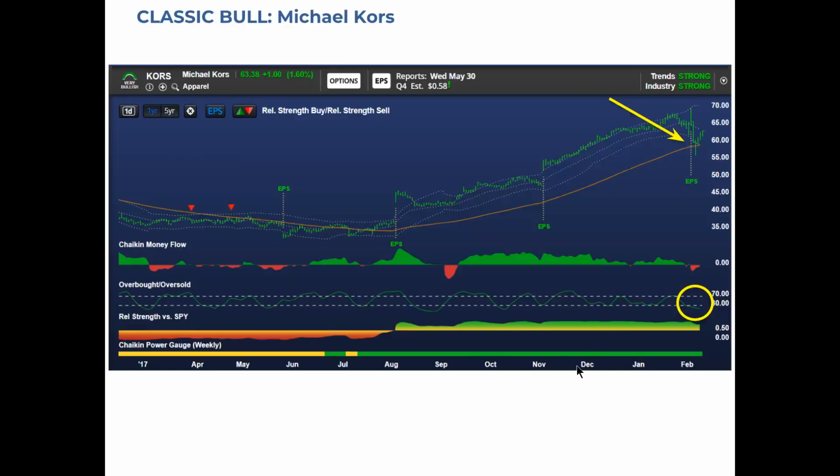This looks pretty good, right? Look at all the green. The first thing to look for is the power gauge rating, which is this ribbon along the bottom. You can see for Michael Kors, it turned green or bullish in July and has had a steady run since then. Right above it is relative strength.